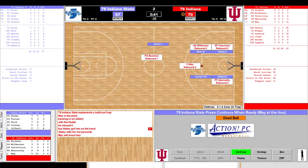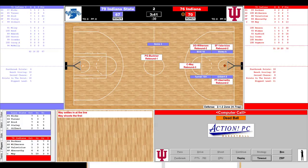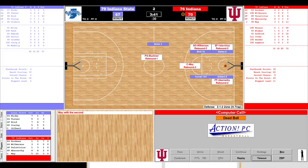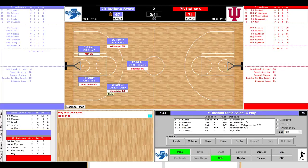He is taking Indiana State, kicking and screaming, trying to take them to a victory here. But Indiana's been a little too much so far. They have a three-point lead with 3:41 to play. And May is at the free throw line looking to extend the lead to 5 if he makes both of these. May to shoot the first. And he misses! That's a huge miss! May to shoot the second. He makes the second. It's now 71-67. Indiana with a 4-point lead with 3:41 to play.